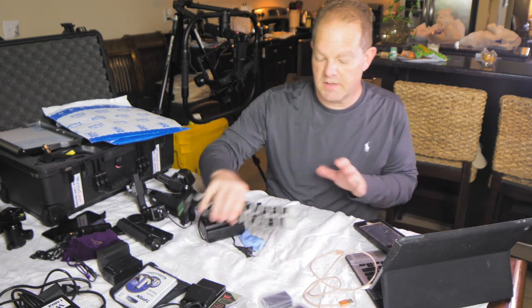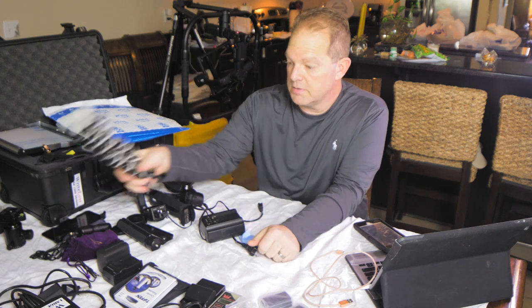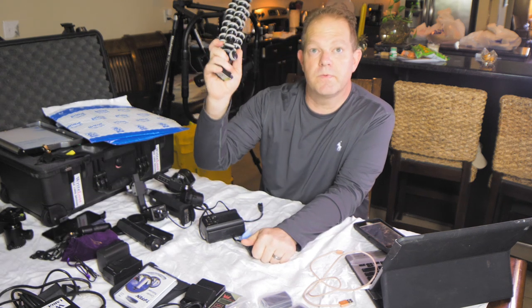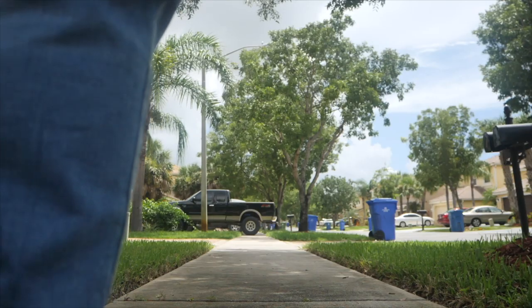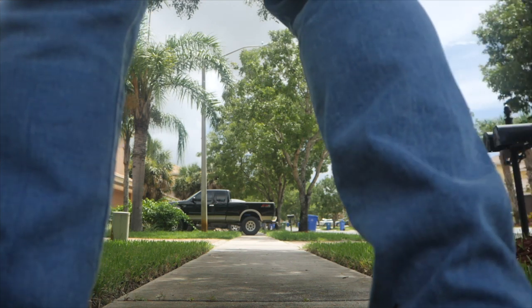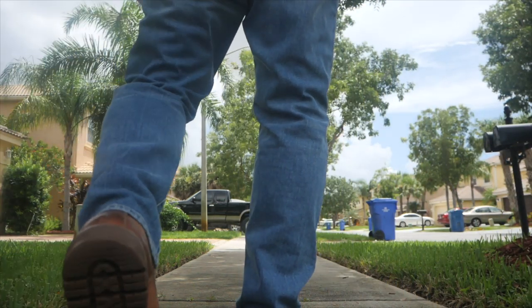In addition to that, just a few odds and ends. We're gonna bring the Joby just for when we need to set the camera somewhere. We'll do it on either or both of these cameras. Sometimes it's just for good perspective, and sometimes it's because we need to walk with it without being gimbaled.